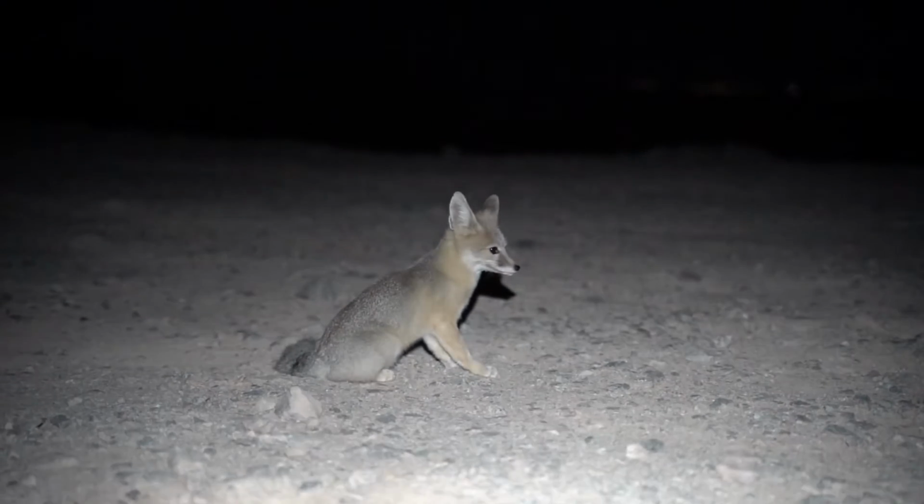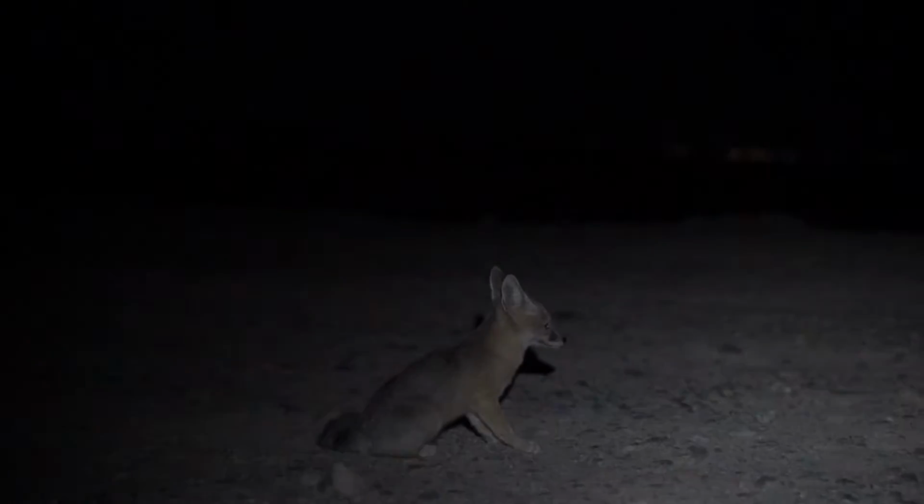Our other camp visitors were San Joaquin kit foxes. The kit fox is mostly found in the sandy washes of Anza Borrego. Kit fox reported sightings have fallen drastically in the last few years. It is believed there may only be 7,500 left in the wild.